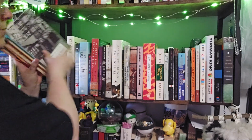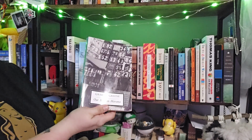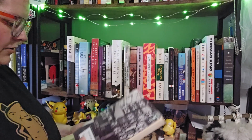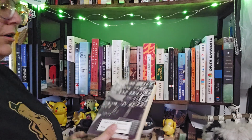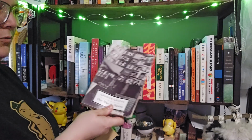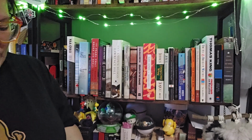Here we have my Graham Greene collection. He is one of my favorite authors. So this is Our Man in Havana. This was the first book of his I read in university. I was taking a film course. We had to read either this one or The Third Man, which I don't have here, and watch the movies and write an essay on it. So yeah, that's where I was introduced.